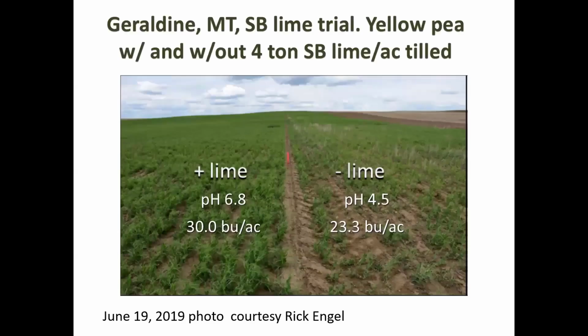So the big question, though, is does lime work? And I know there's studies in Washington that have shown not very large effects of lime application. Here in Montana, we generally do see benefits. This is just an example of one of our studies where on the left we applied lime, 4 tons of sugar beet lime per acre that was tilled in. On the right, we did no lime. The pH stayed about 4.5. And at least on this pea field, we saw about a 7 bushel per acre bump. So kind of back of the envelope calculations, that's going to pay for itself in not very many years, depending, of course, on the price of pea.